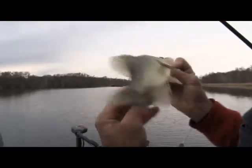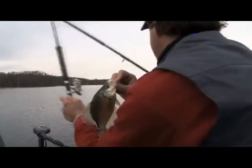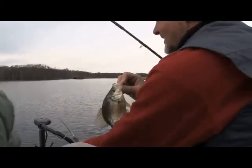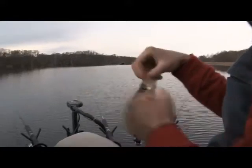Yes, this is number 4, and what a beauty she is. She swallowed it. Oh, got her buddy over here. Look at that fish. Do you see that? They're running in, left pole, left pole, left pole. They're running in bunches out here. You can tell when we get a bite, we'll get 2 or 3 at the same time.